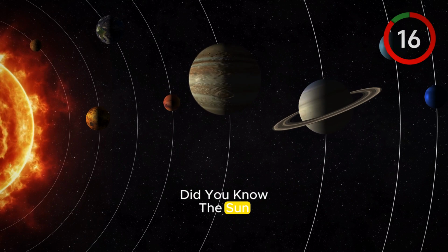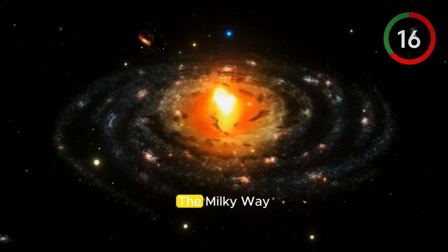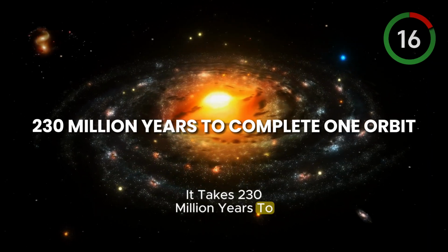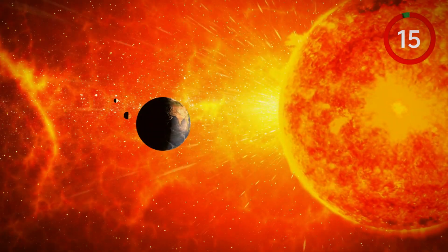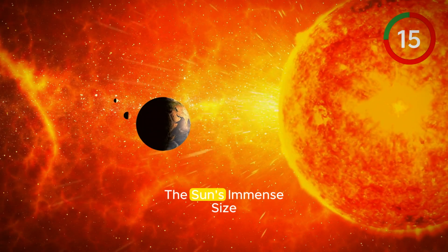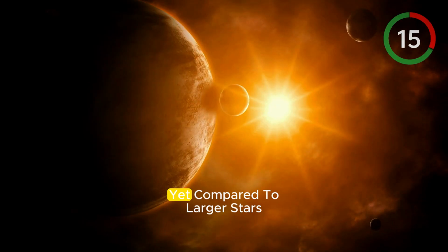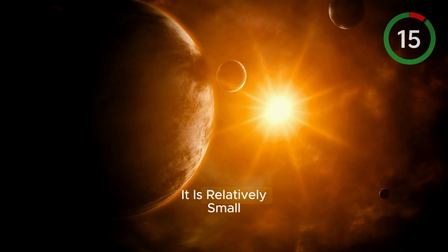Did you know the sun, along with our solar system, orbits the Milky Way? It takes 230 million years to complete one orbit. Despite being a dwarf star, the sun's immense size could fit over 1 million Earths inside it. Yet compared to larger stars, it is relatively small.